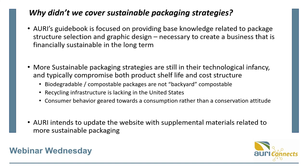So I mentioned this previously, and I wanted to directly address it because many businesses are very concerned about how do we deliver against what we believe our consumers want in terms of global responsibility and how I can demonstrate that as a food brand on the shelf with my packaging choices. So why didn't we cover sustainable packaging strategies in this document itself? And the reason behind that is that this guidebook is focused on providing base knowledge related to package structure selection and graphic design.